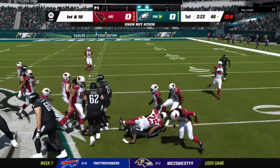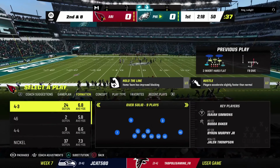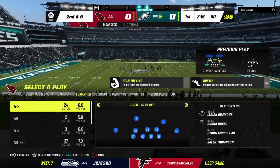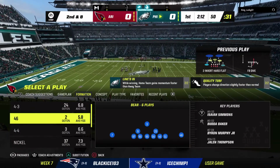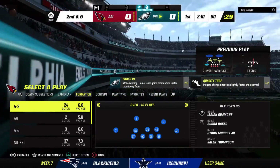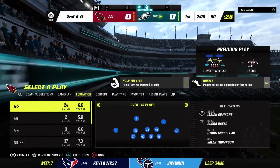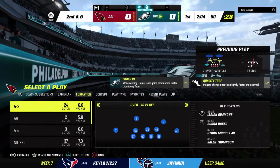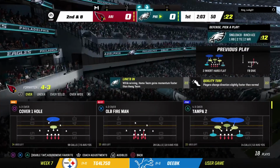First carry for Kenneth Gainwell. And he gets forward up the middle, but only for a couple. It'll be 2nd down. The Eagles at 5-1 here in this early part of the season. They're in a real groove of late. Winners of 5 of their last 6. And they were able to tough it out last week. A close one-score game. And those are the kind of wins that pull you together as a team because everyone gains confidence and they feel like they can continue to get better.